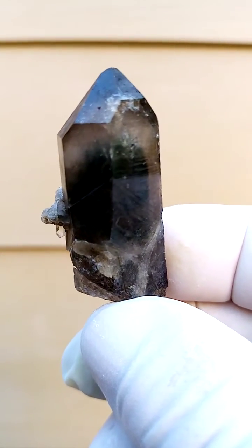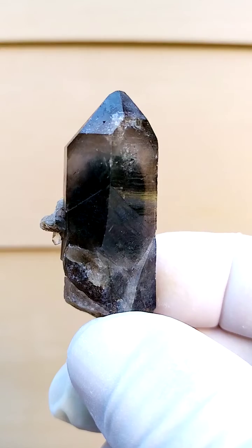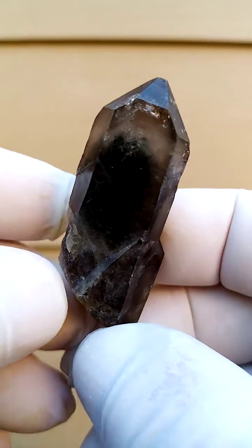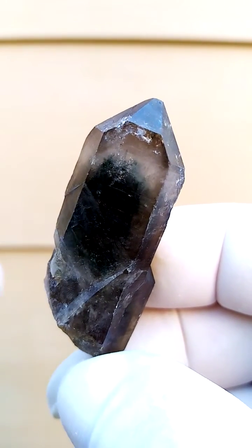Now, funny enough, under magnification, I don't see any kind of crystal form to the hematite inclusions. It's almost like there are little milky white clouds inside. This one, though, I haven't looked under magnification yet. There's a section, a darker section in the middle.